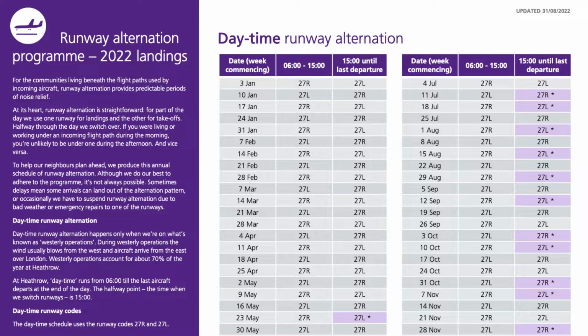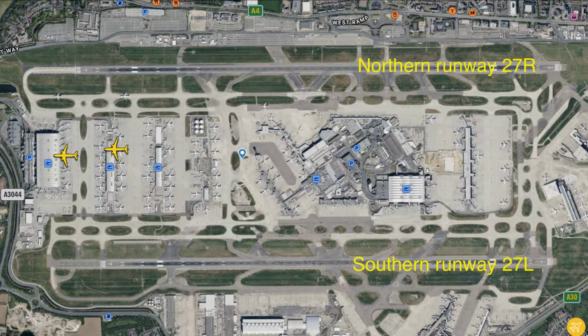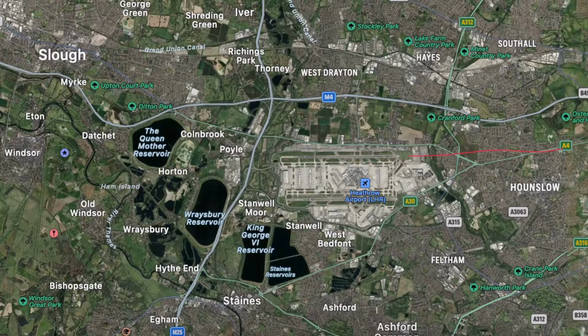Heathrow's two-runway configuration enables the airport to offer a predefined and pre-published traffic pattern freely available to the public online. Because Heathrow's two parallel runways, 09 left/27 right, the northern runway, and 09 right/27 left, the southern runway, run east-west, the communities to the east, Cranford and Hatton, and to the west, Slough, Horton, and Windsor, including Windsor Castle, are the most affected by the noise from arriving and departing aircraft.